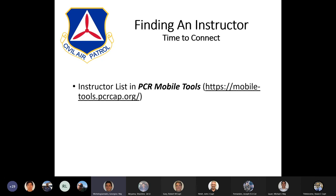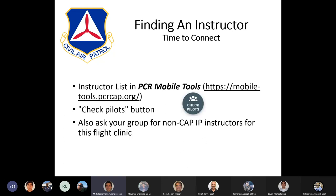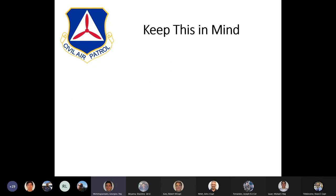So if you're going to practice a power off landing, the 70-1 limit is 5,000 feet, because it only comes down to 3,000 if you have a CAP instructor pilot. That has a very specific meaning. So check the pilots or instructor pilots button. You can also ask your group. Make sure the instructor pilot is participating in the flight clinic, or I mean, they're willing to fly this.